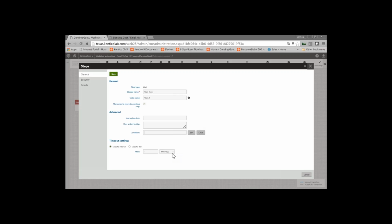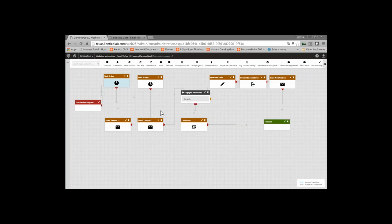a demo for an end client, then they're not going to want to wait a day for me to show it to them. But yes, it's set up as 1 day, so I don't want to be sending it to them right after one another, but in this instance, because it's just strictly for showing purposes, I have it set for 1 minute.